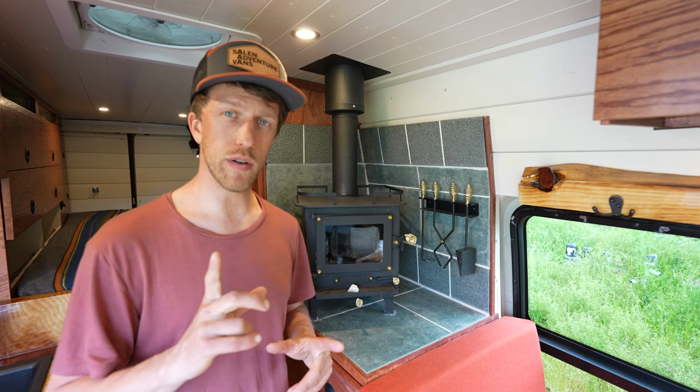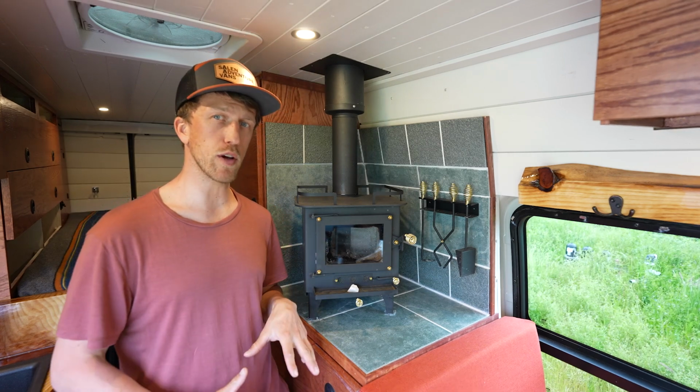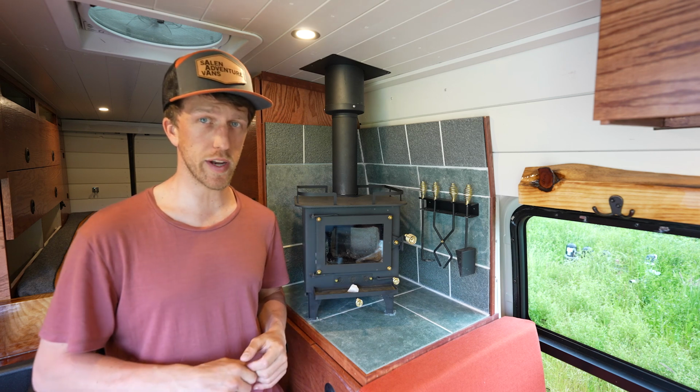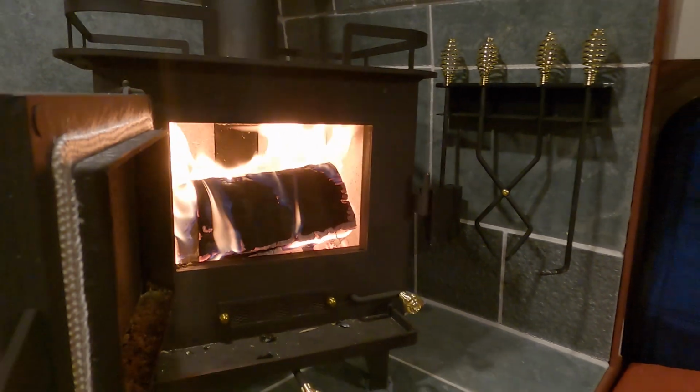If you only have one heating source in the van, and it's this one, I would recommend putting it lower down, because obviously heat goes that way, which you should know by now, by the way. And that's more efficient if you have the wood stove lower down.